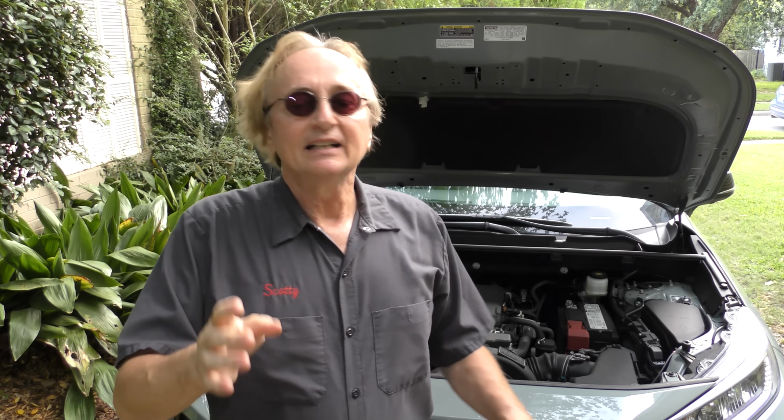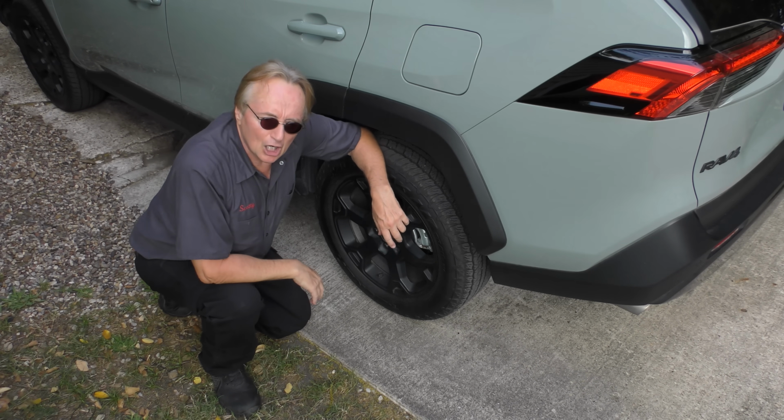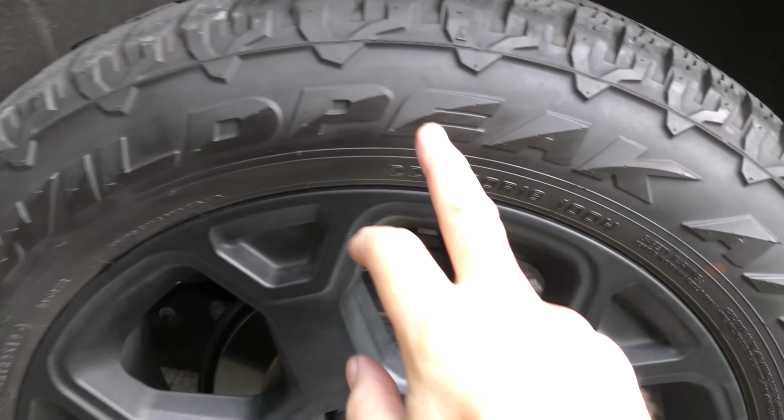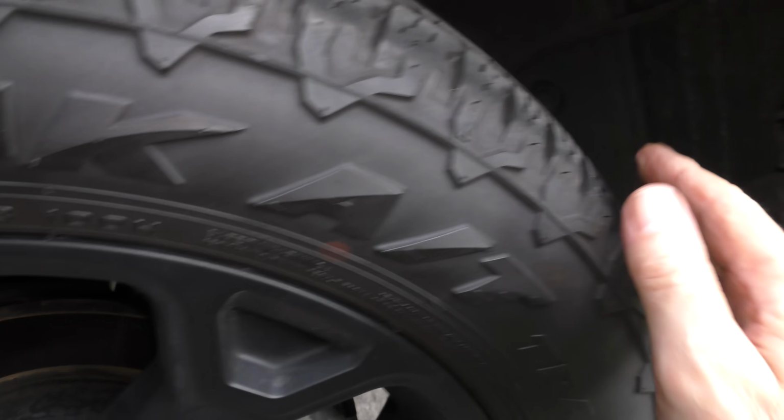It has one thing that I have to say is a marvel of engineering. Being the TRD off-road, it's got off-road specially designed tires. It comes with these 18-inch all-terrain trail tires. You can see it's an aggressive tread, made so it can handle various terrains, sand, mud, whatever.